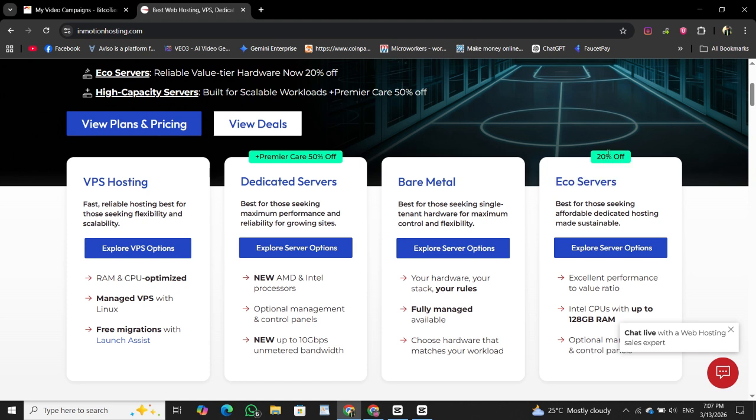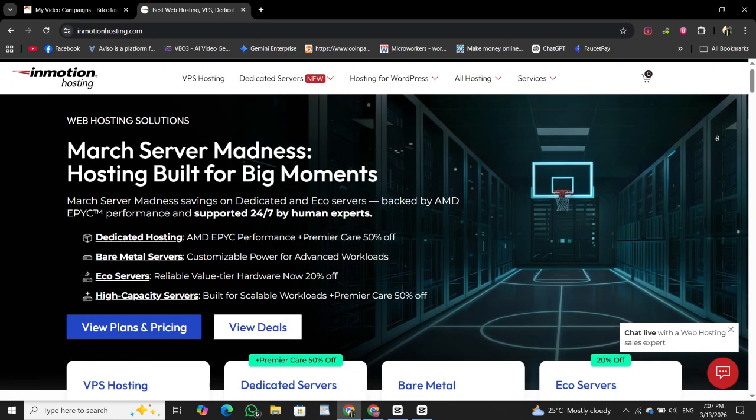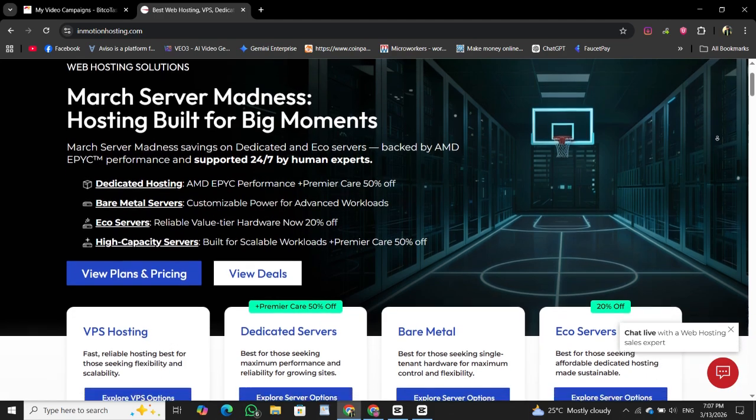In this comprehensive review, we will explore everything you need to know about this company, including its background, its hosting features, performance capabilities, reliability, and the overall experience you can expect as a customer. By the end of this review, you should have a clear understanding of whether InMotion Hosting is the right choice for your website or online business.